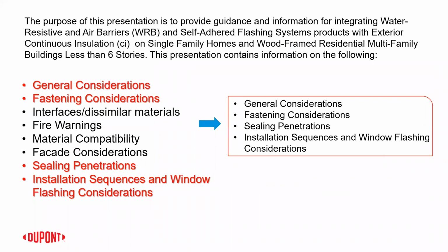Through this, I think there are 12 bullet points, and you can see on this slide, I'm going to focus on 4. Does that mean the others aren't important? No. It just means for the time that we have, I want to focus on the 4 that most of you would notice on a day-to-day basis, being out on job sites, architects, builders, whatever you may be. And those are going to be your general considerations. These are things you want to think about before you get to that job, whatever that job may be. That can range from, is it a new construction? Is it a remodel, but you're leaving the windows in?